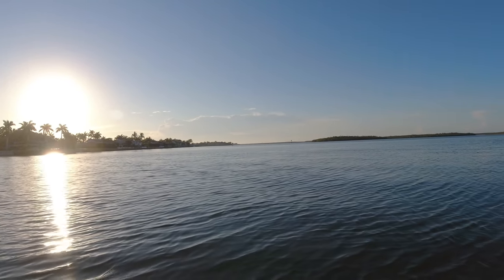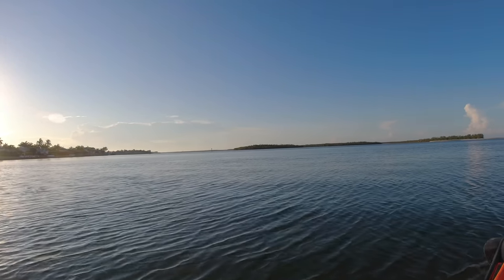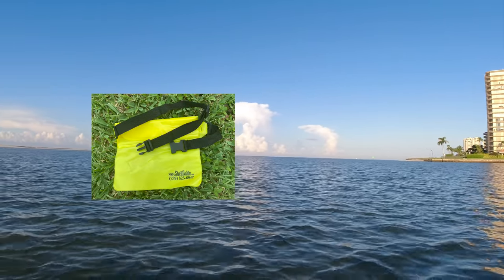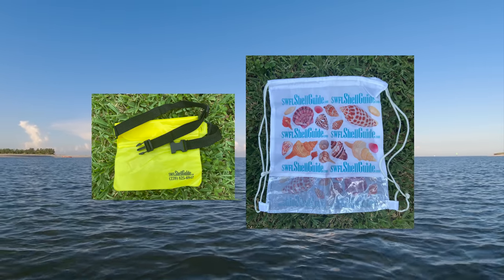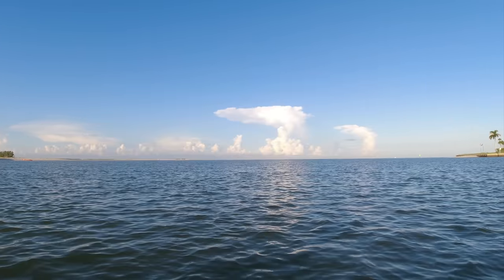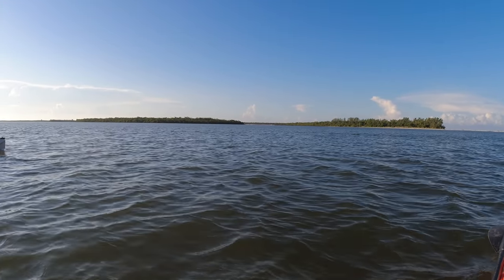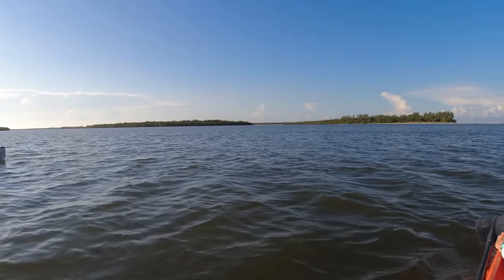Now, SWFL Shell Guide does provide paddle kayaks, so it's a lot easier getting over there. And she also provides a waterproof phone case and a shell bag. So those are a couple things you don't have to worry about bringing if you happen to book and go on one of her tours. And check out all these dolphin.